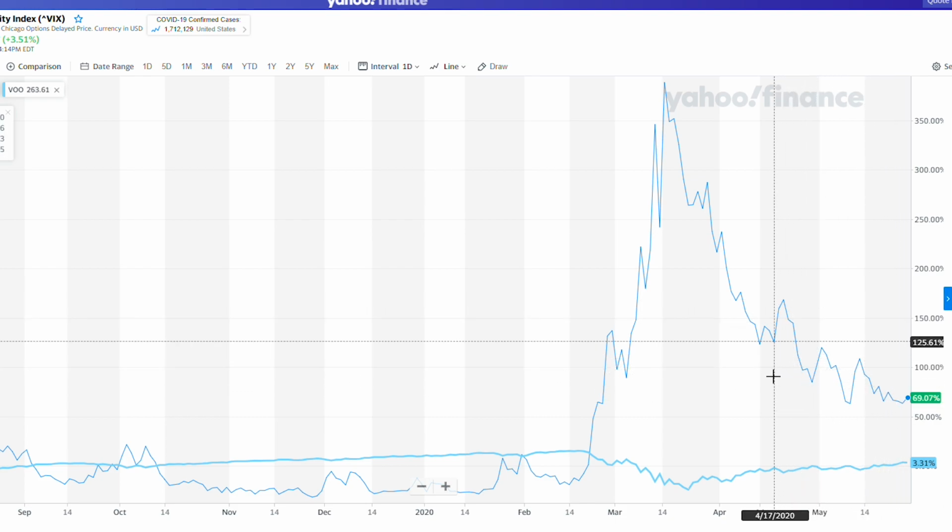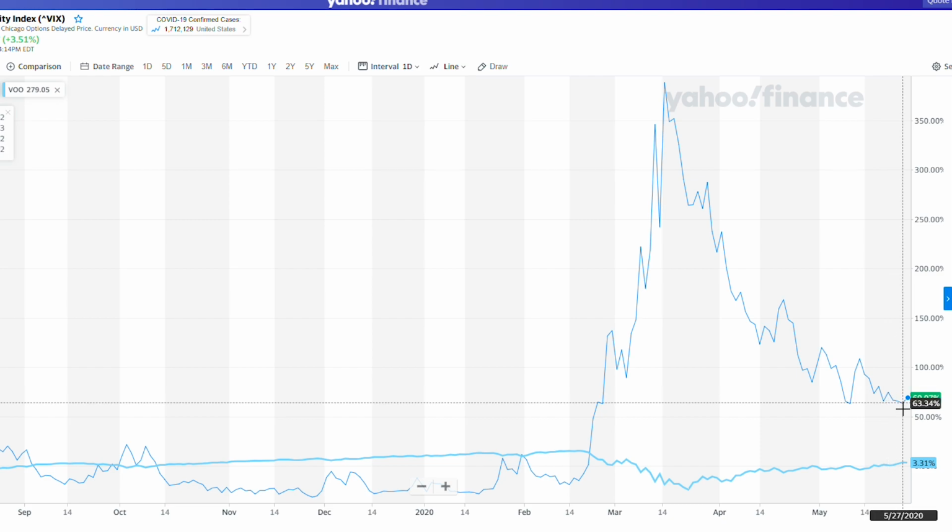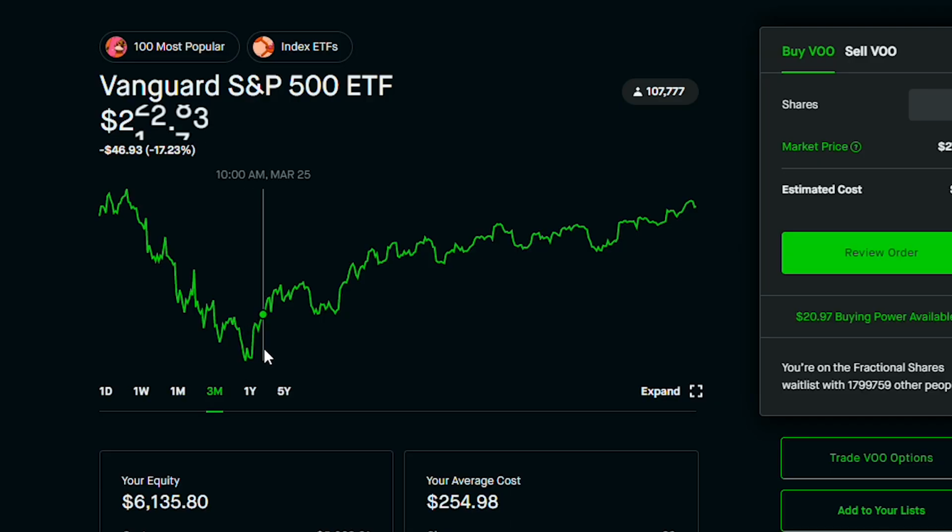Now, when the VIX and the S&P start moving in the same direction, it can signal a major reversal in the current trend. So let's take a look. As you can see here, here's our March 23rd low, minus 25% at that point. But ever since then, the market has been on an absolute tear, an absolute recovery. So we have been in almost a mini bull market here, just all the way up from that bottom.